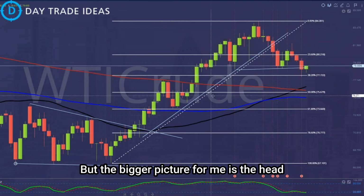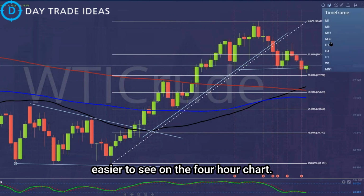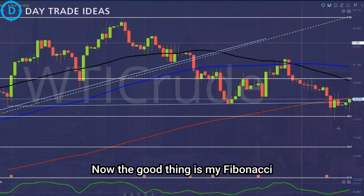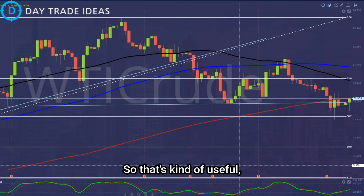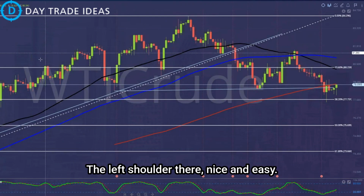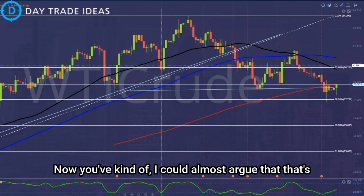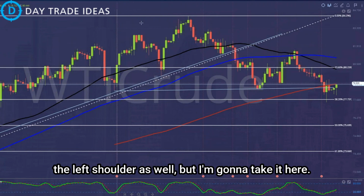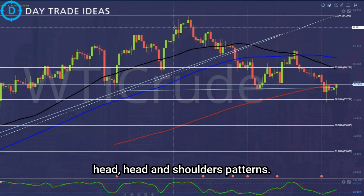But the bigger picture for me is the head and shoulders pattern, which is much easier to see on the 4-hour chart. Now, the good thing is my Fibonacci levels will still appear here on the 4-hour chart when I move the time frame. So that's kind of useful. Right, there you go. The left shoulder there, nice and easy. And then you get the head. Now, I could almost argue that that's the left shoulder as well, but I'm going to take it here. But you do get shoulders and heads within head and shoulders patterns, actually.